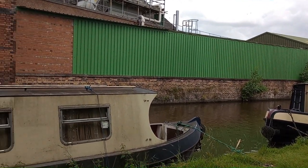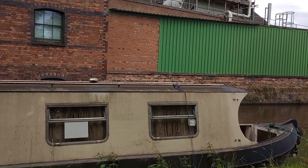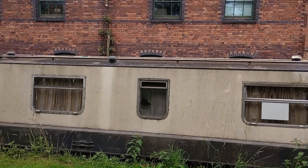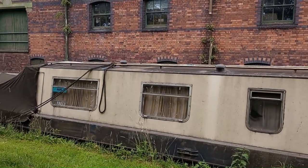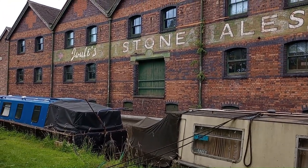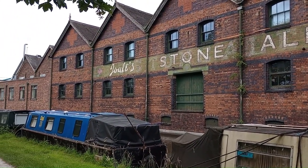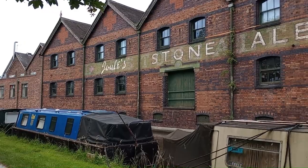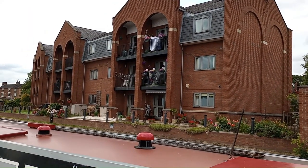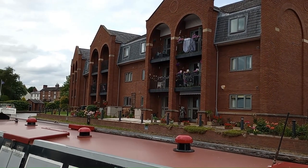Some of the boats you see along the canal have clearly been there for a very long time and are in a very sorry state, which is really sad to see. So at some point in its history that would have been somebody's pride and joy. Modern apartments.